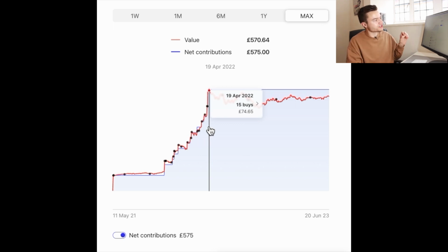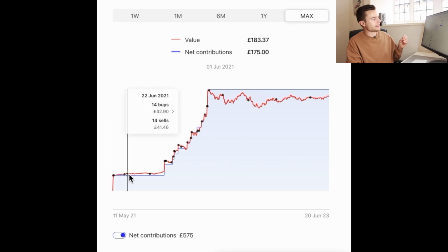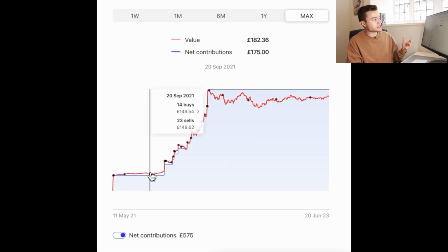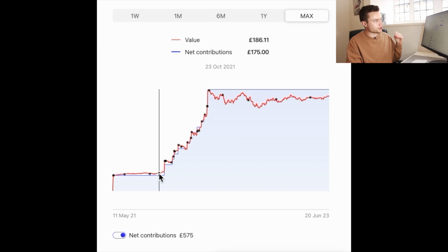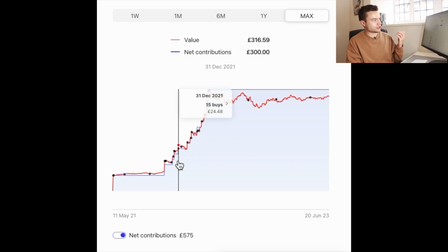And if we focus on just the first year of this portfolio, so between the 14th of May 2021 and April 2022, the portfolio's performance is okay, it's not too bad. You can see the red line representing the value of the portfolio is outstripping the blue line, which represents the contributions to the portfolio, meaning for much of that first year, the portfolio was actually in the green. So for example, on the 31st of December 2021, the portfolio had a value of £316.59 and the contributions were £300, meaning we were in the green by £16.59.